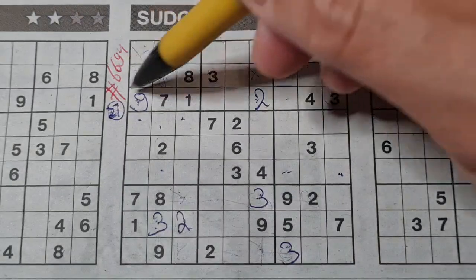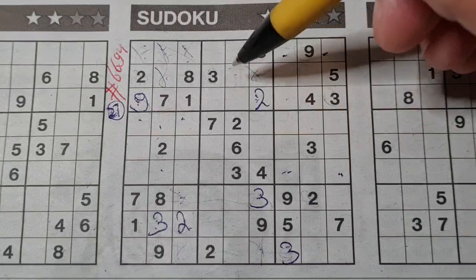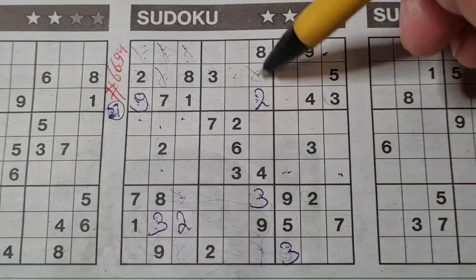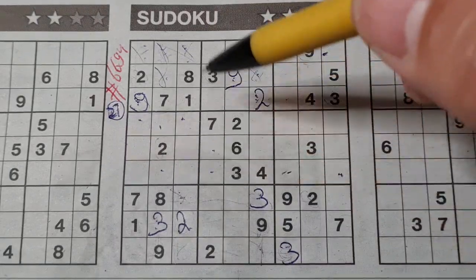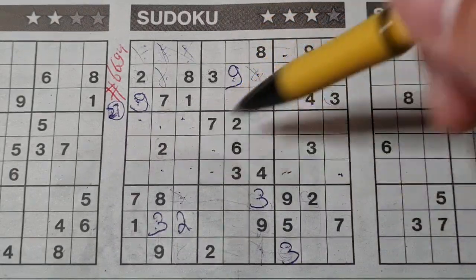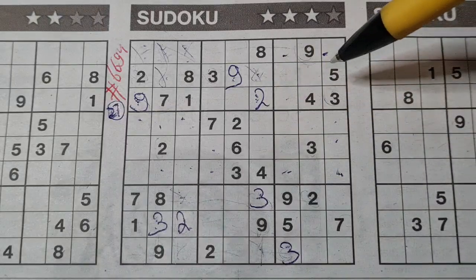The 9 in the first row, the 9 in the third row. So no row between the second row, only 2 places left for the 9 should be here or there. We see a 9 in this column, no 9 there. 9 should be there. Cannot continue with the 9 now, need to wait.